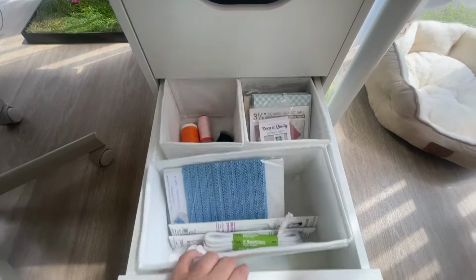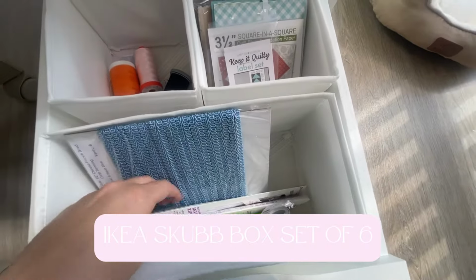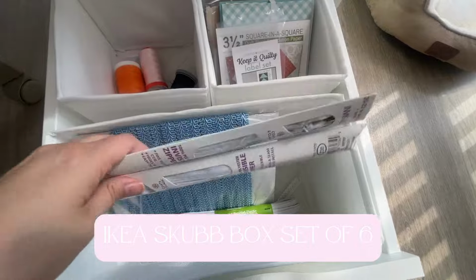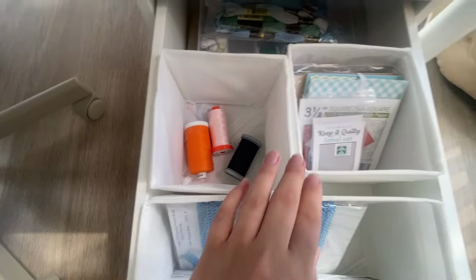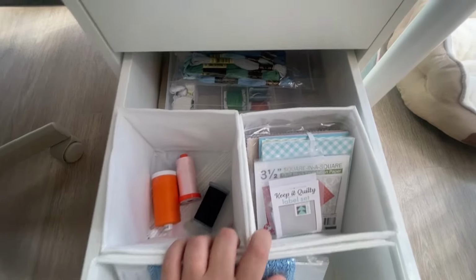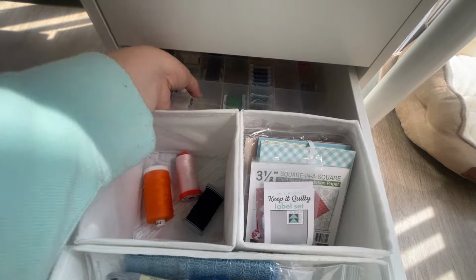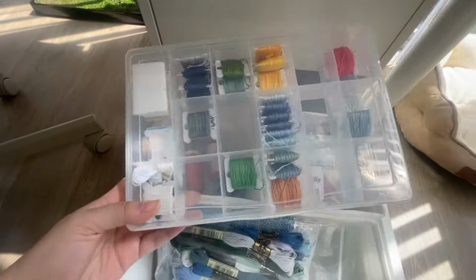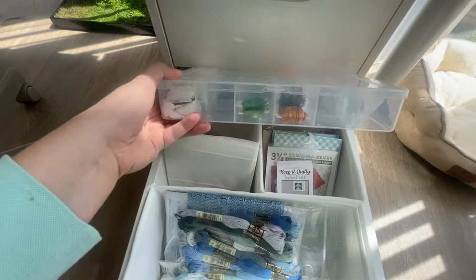This next drawer, I keep a little bit of trim and some other just sewing items. This is for a future project I'm excited to share with you all. I have some thread, some items for a giveaway, and then I keep my embroidery floss, my DMC, all in here. This is for my cross stitching, and one day I'll fill it up, but today's not that day.